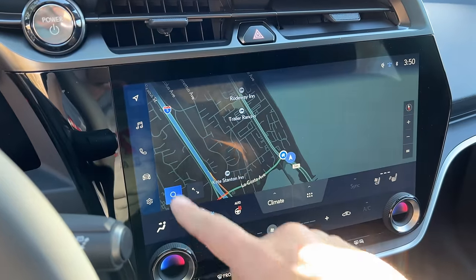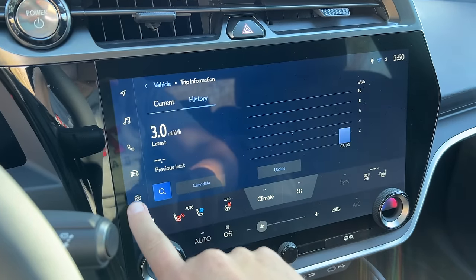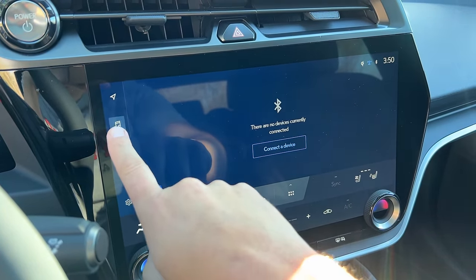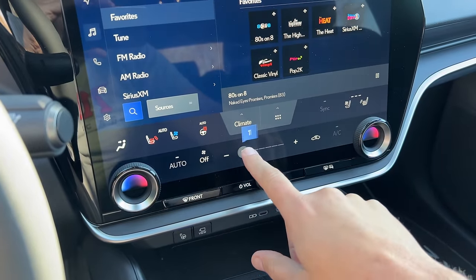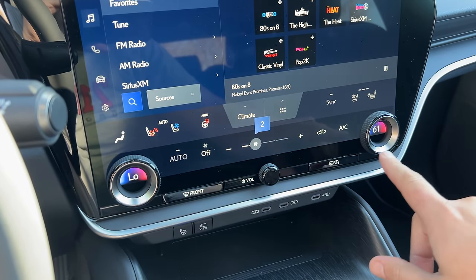One is that you can't separate it into multiple screens, meaning you can't have your map over on the left side and your radio on the right side, so you can't do two things at once, which is always a bit of a complaint with screens that don't offer that, since sometimes it's nice to see two things at once. The other complaint is that it integrates the climate controls into the screen. Rather than physical buttons, you actually have to look down and kind of figure out where you're pressing, but they did it as well as I've seen any automaker do.